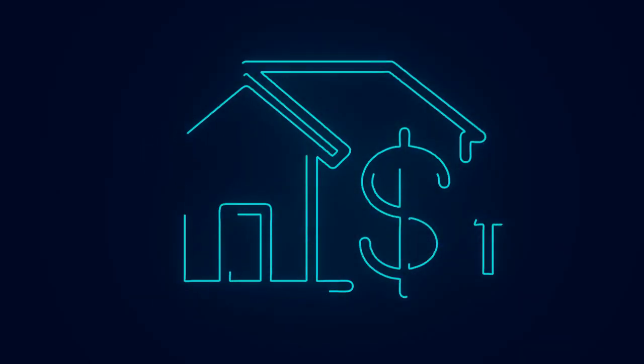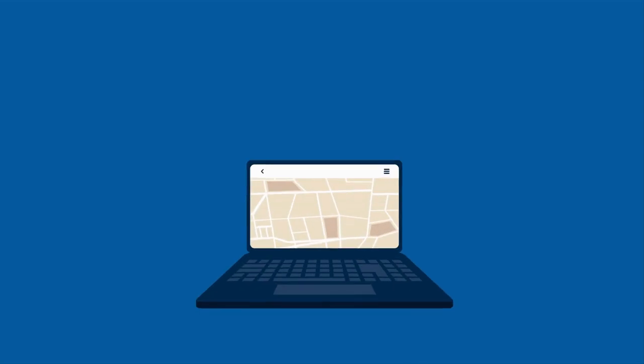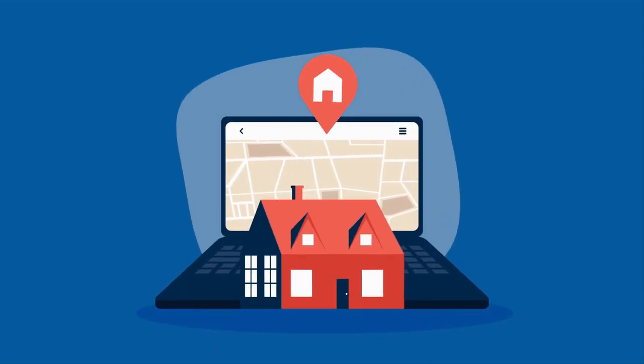So if you see a seller who's claiming in Solano County that their ADU is worth hundreds of thousands of dollars, that's going to be a red flag. It's certainly not going to appraise for that. Unfortunately, because our data is sparse, it's unlikely that you're going to get that kind of valuation in Solano County.